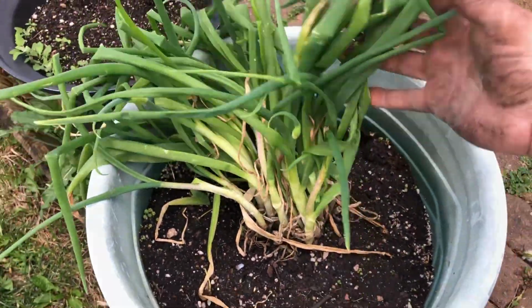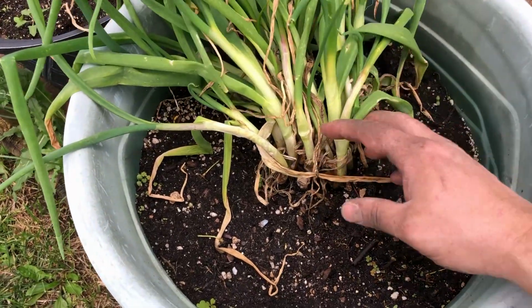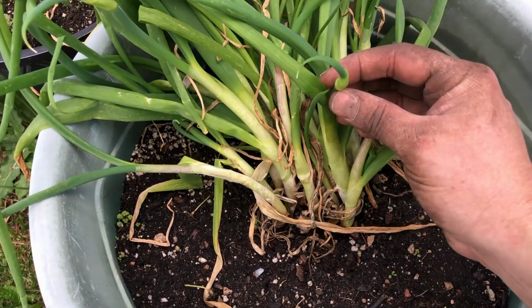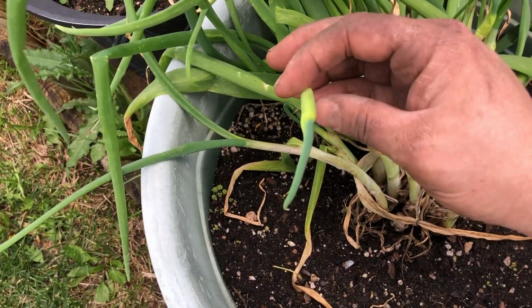Well, what I can see right here, and I do need to still cut these back. I haven't done that yet. I'm just letting them root for now. It looks like a couple of spots on here. It looks like they're going to go to seed. Now, I have no experience with this at all. So if you're somebody who's grown these before, I'd love to hear about it. Love to know what your thoughts are and best practices around these onions.